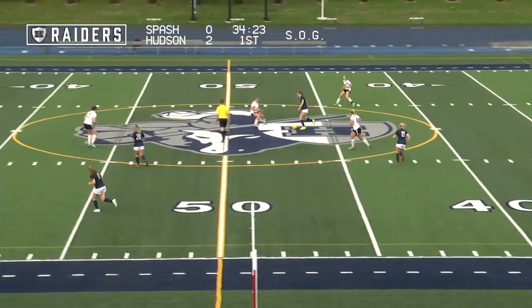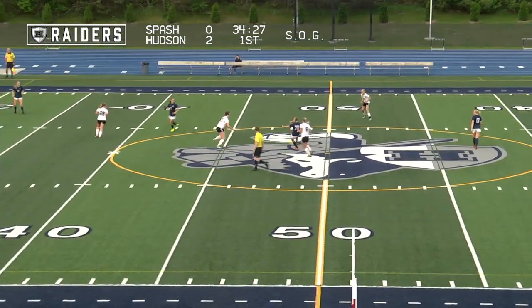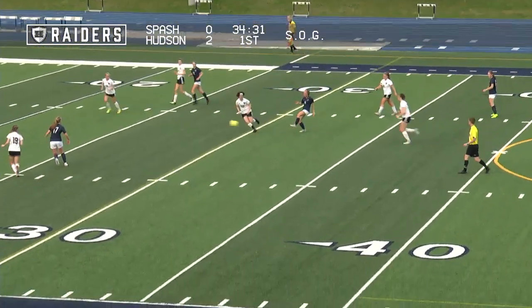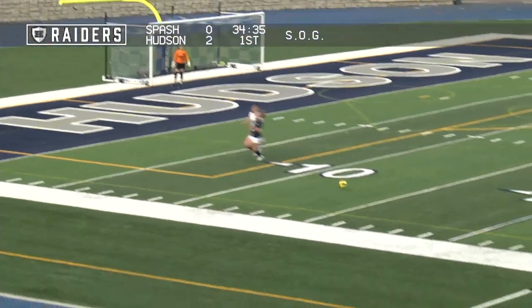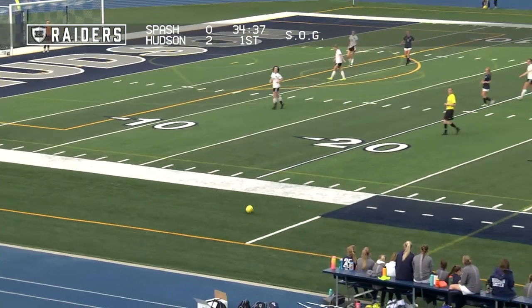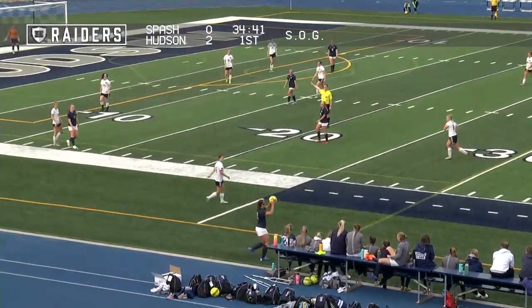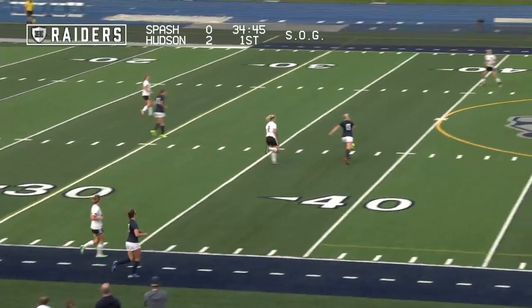Tewinkle up to Young. Young searching for the hat trick. Can she get it before half ends? That's a question that I'm sure that she would like to fulfill the answer to soon. But another scoring chance now for Hudson. Stevens Point trying to clear it away. And great job there from Wisty, marking her man, keeping it away, and now restarting with a throw-in.